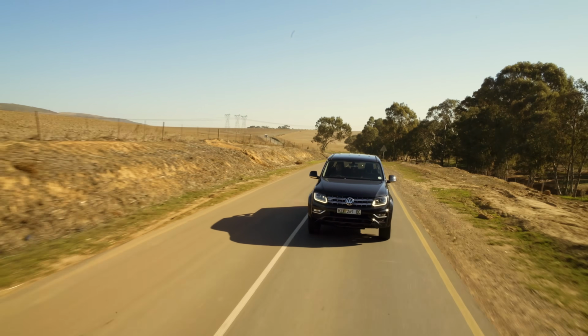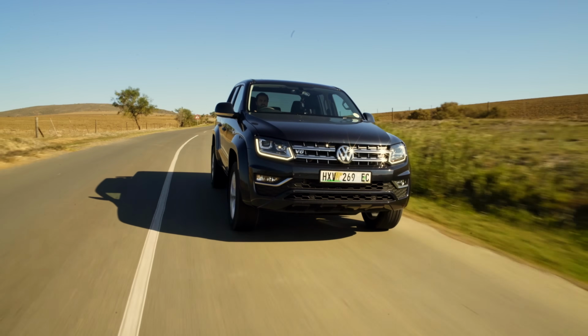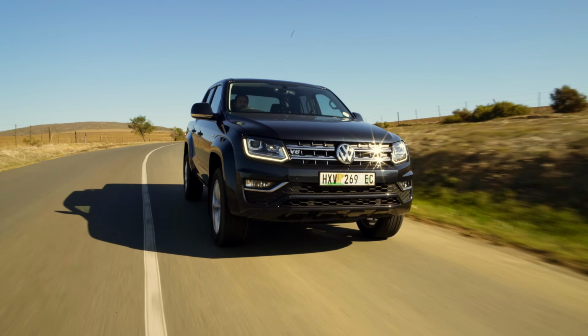For my money, this is the best ride, the most car-like ride that you're going to find in a Bakkie. It's actually really close to a much more expensive SUV. And the thing is, this car is as good on gravel as it is on tarmac. You don't even need to slow down.